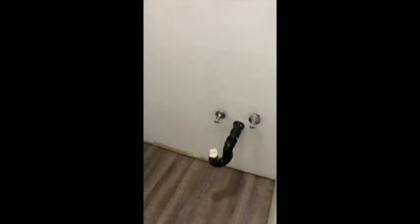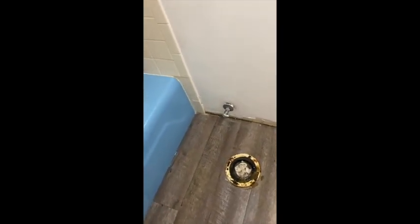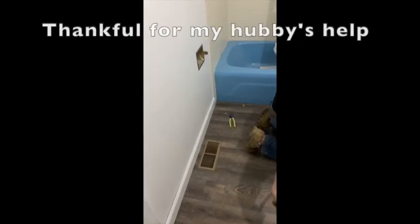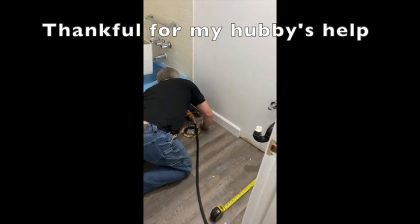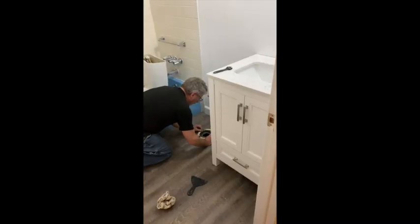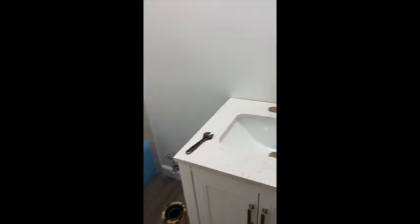2 coats of primer, 2 coats of white paint. Not perfect, but now we have floor that will be under the new vanity. We have to go get baseboards. It up so far. Toilet is next. Beautiful vanity is in. Getting there.